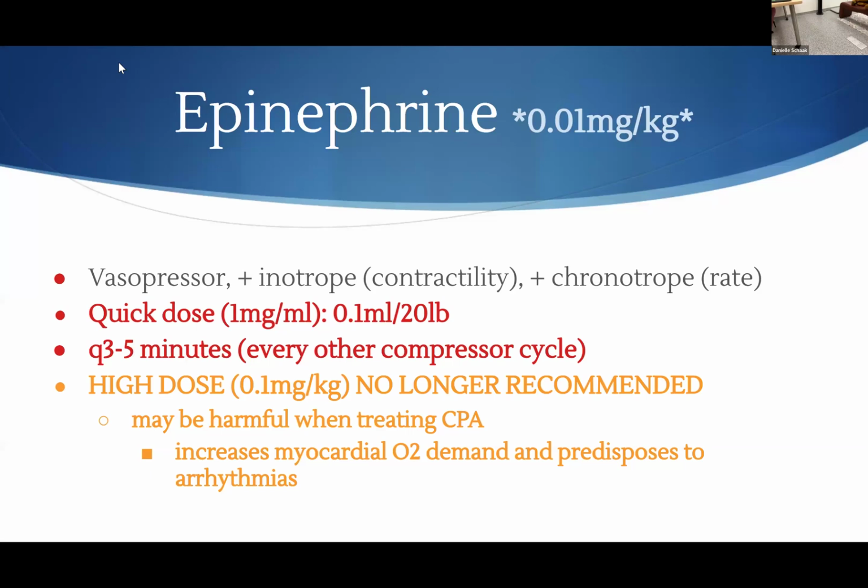I don't want you guys to focus so much on doses. Ultimately, those are going to be on their CPR drug sheets, which is amazing. It's also posted in that chart that I mentioned as well. But I want you to know why we're using each of these drugs and what they're actually doing for us. So helping with blood pressure is epinephrine's job. It's a positive inotrope, so it's going to help with contractility of the heart, and it's a positive chronotrope, so it's going to help with the heart rate as well.